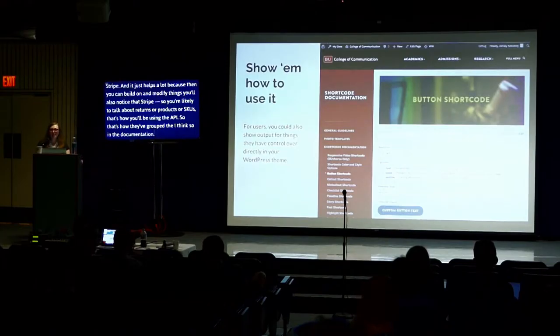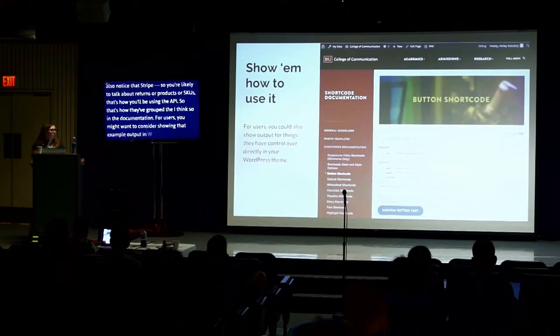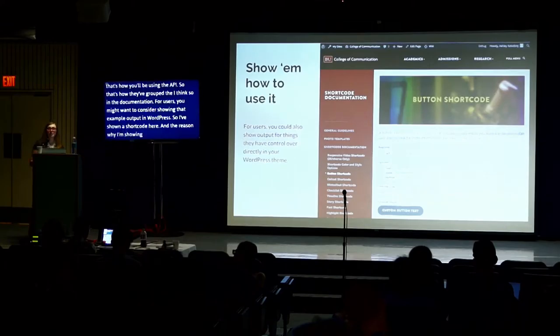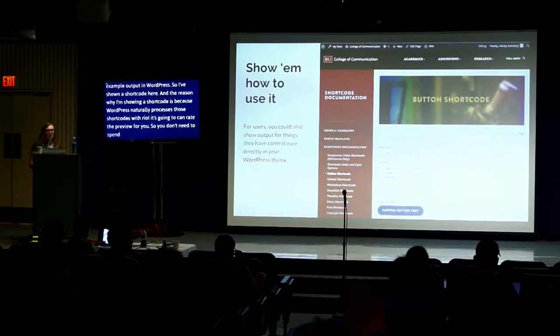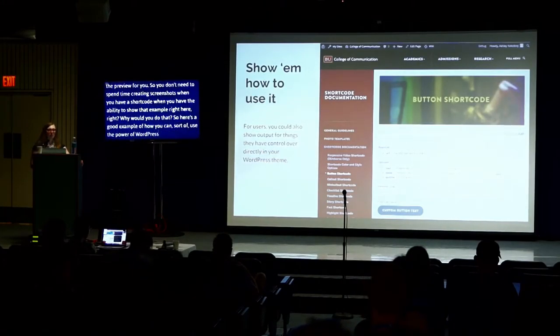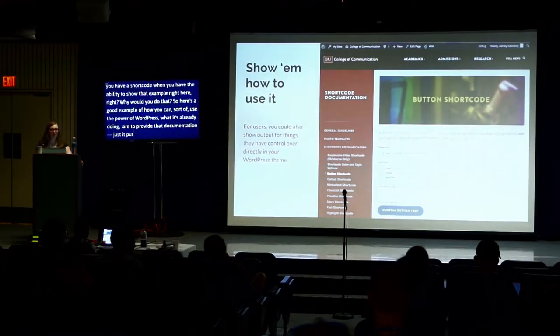For users, you might want to consider showing that example output in WordPress. So I've shown a short code here. The reason I'm showing the short code is because WordPress naturally processes those short codes, right? It's going to create the preview for you. So you don't need to spend time creating screenshots when you have a short code and the ability to show that example right here, right? Why would you do that? Here's a good example of how you can use the power of WordPress, what it's already doing, just to provide that documentation and do it in a very quick way.